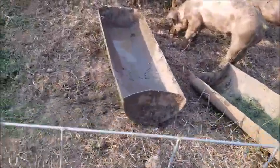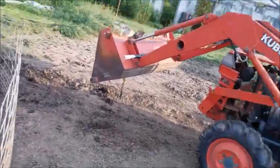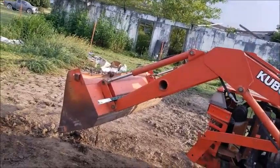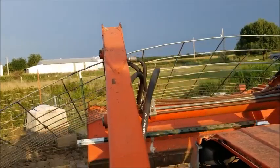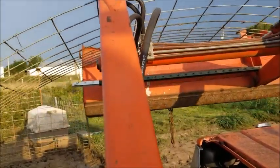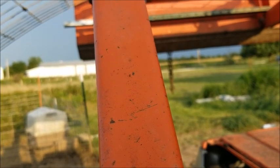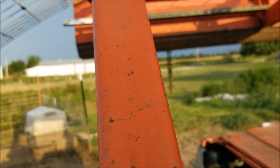But they're gonna run out of feed here in a minute. Ethan's getting this panel unhooked down there, and then we're gonna try to ride it on the tractor. We'll see. I'll show you video of that. All right, looks like we got it on there. Now we gotta get it over there. There we go.